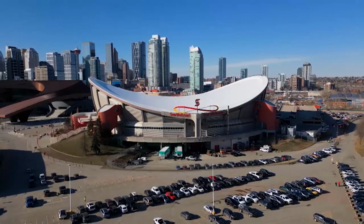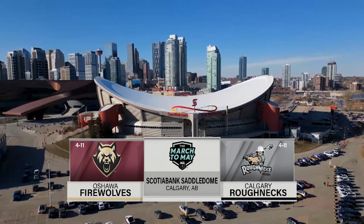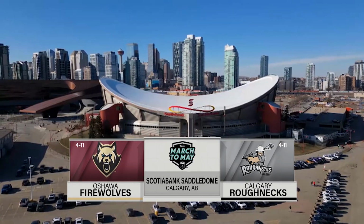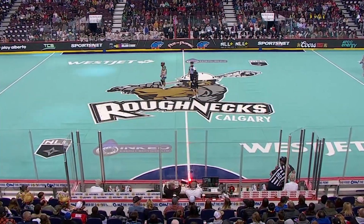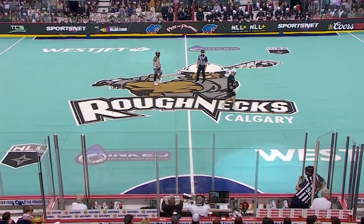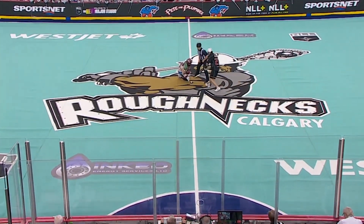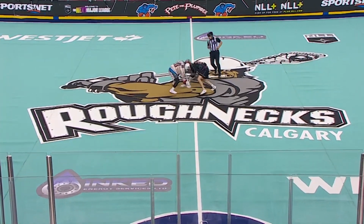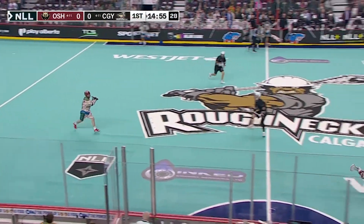Welcome to the NLL's March to May, and welcome to Calgary, Alberta, Canada, where tonight the Calgary Roughnecks welcome in the Oshawa FireWolves, a matchup of two teams out of the playoff picture, but still plenty to play for. Your matchup on the dot tonight, Justin Ignacio, face-off winning percentage of 65.5% on the season. And on the other side, Mike Byrne at 41% on the season. But Glenn Clark, when we talked to him, Ryan, had lots of good things to say about that young man who has stepped into a tough role and done the work this season.